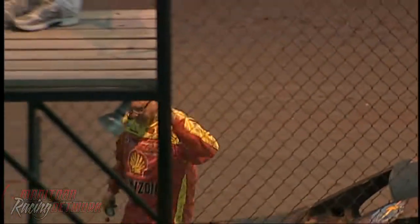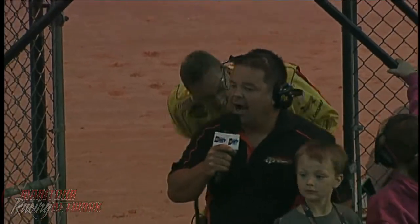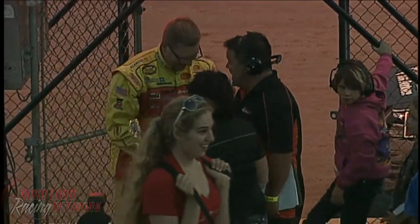Well, there he is. He's out of the car. Derek Pollock in the MacDon Sobering Automotive Center, Mr. Lube, Hayner Auto Center, 2T. And I have Melissa Tennant from Piston Ring to present the trophy. Fantastic job out there, Derek Pollock. Very competitive in the pure stocks and lots of cars.